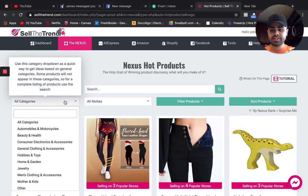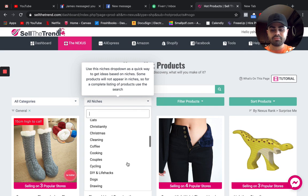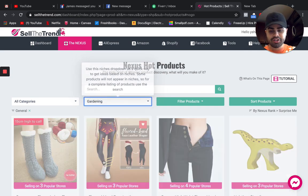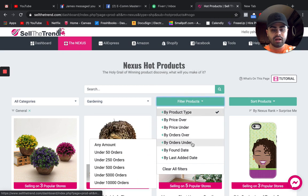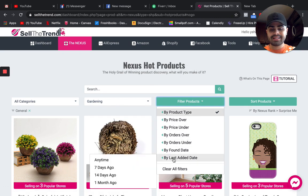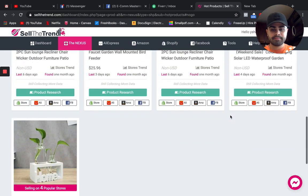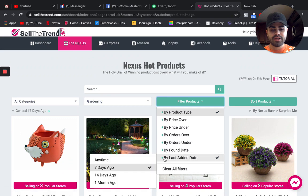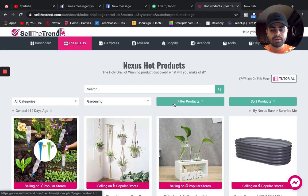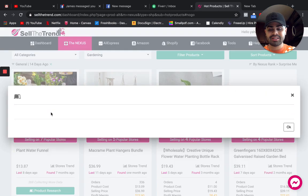What you guys can also have access to is different categories and different niches. So if you guys are looking specifically, let's say in the gardening niche, okay, you have like home improvement or outdoor sort of store, let's say, okay, and you want to see products that were just added 7 days ago. Okay, we can do that, and so let's go to products that have added 14 days ago. 2 weeks is not too bad. Okay. So this product right here seems pretty interesting. Plant water funnel, and it's only selling on 7 stores.